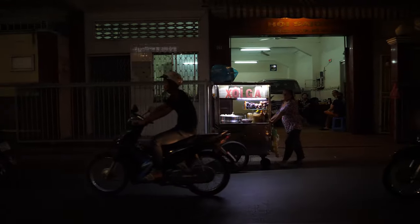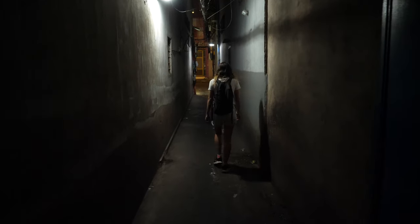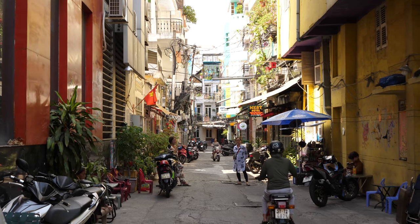One thing you'll come to learn about Saigon is it's all about the back alleys, laneways. That's where all the action is. You get right up close and personal with the locals. Their houses are right here with the open doors, and there's a lot of food options as well. Some of them can be very busy and very hectic with scooters, but definitely worth taking a little wander down and seeing what you find.